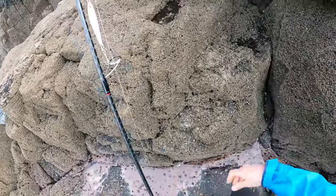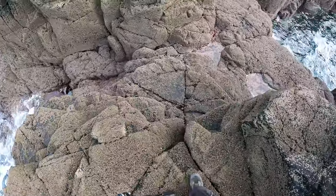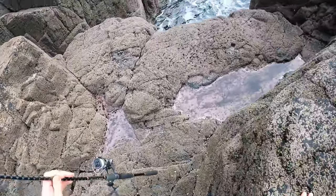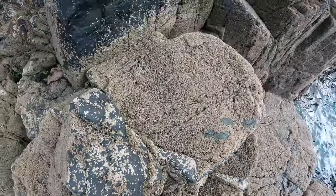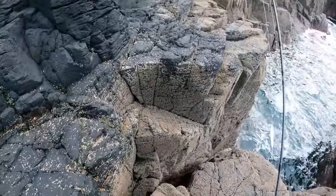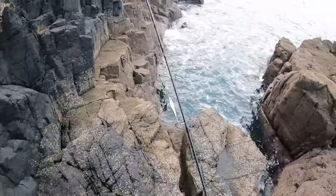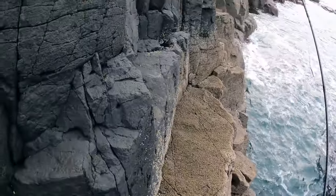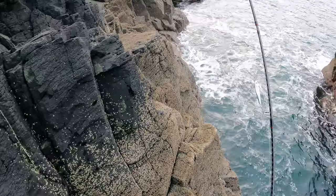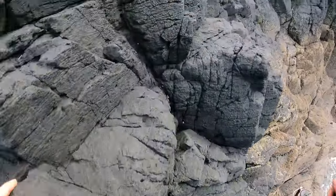I've tied another leader on. I've upped that now to 30 pounds. It's Berkeley big game, Trilene big game, 100% fluorocarbon. Seems really, really stiff. But hopefully it'll help mitigate the tackle loss since I'm running low on Zens. And we're gonna move. But we are moving.